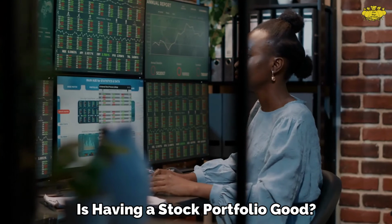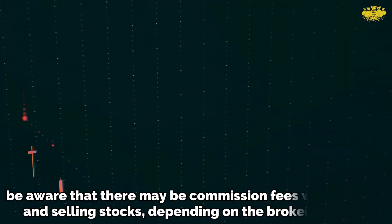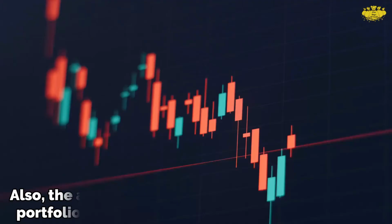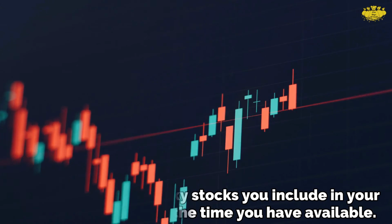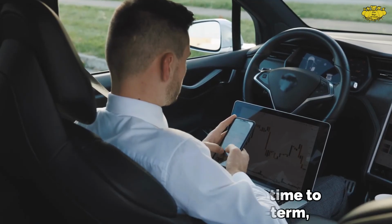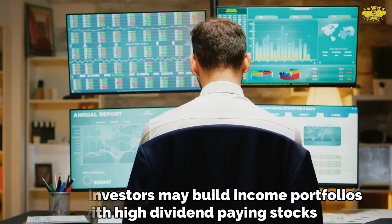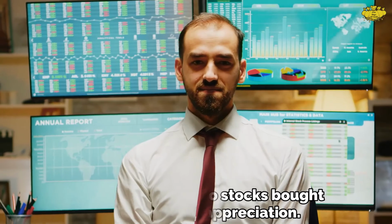Is having a stock portfolio good? While having a stock portfolio is good, be aware that there may be commission fees when buying and selling stocks, depending on the brokerage firm. Fees can eat into profits. Also, the amount of risky stocks you include in your portfolio depends on the time you have available. Younger investors have the time to buy and hold stocks long-term, and to include value stocks and growth stocks. Retired investors may build income portfolios with high dividend-paying stocks and less exposure to stocks bought for share price appreciation.